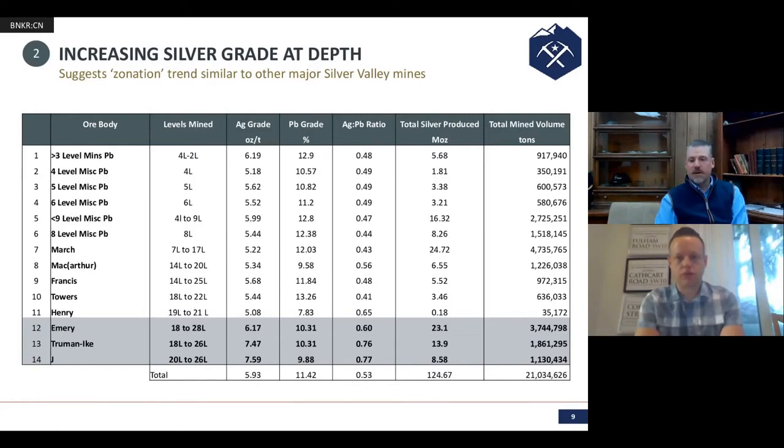We believe that the ultimate value at Bunker Hill, beyond what is articulated in our PEA and rapid restart plans, is going to be silver, as we rebalance the revenue stream from zinc dominant to silver dominant over time, with exploration, and of particular interest is the exploration at depth.